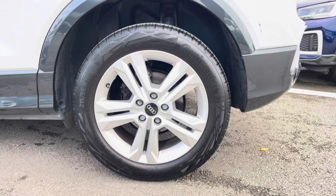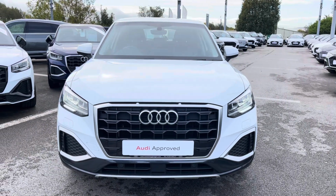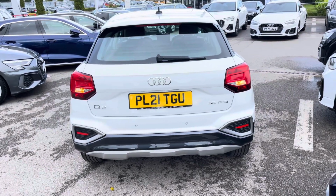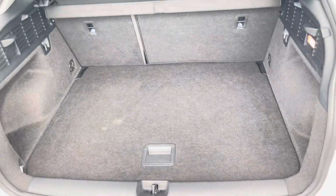This Audi comes with the 17-inch alloy wheels and also comes with the Audi LED headlights to illuminate the road. This car boasts a boot space of 405 litres, which can be accessed through the rear electric tailgate.